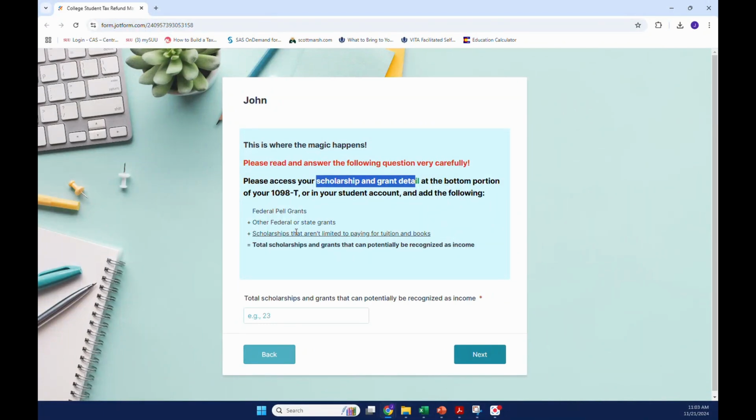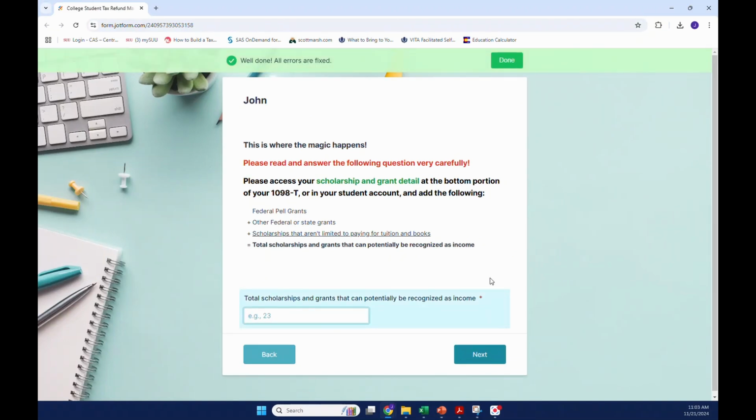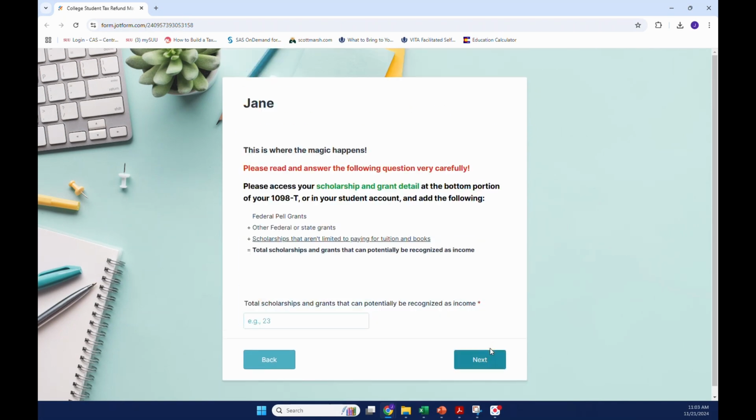Okay? If you're not sure, you need to do a little research. Look at the scholarship and grant and say, okay, I need to go find my award letter, or contact them and say, can this be used for things other than tuition? So, in John's case, $12,865. Then if it's a grant, federal or state, it's easy because those can be allocated to income. So good news. We can potentially increase your tax refund by recognizing a portion of your scholarships and grants as income. Let's go to next.